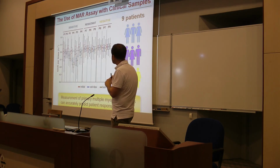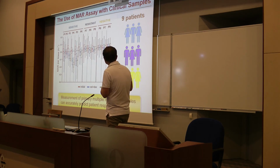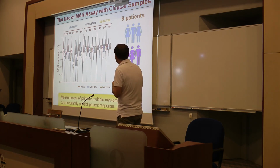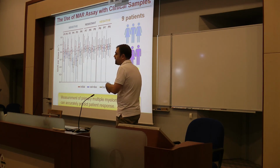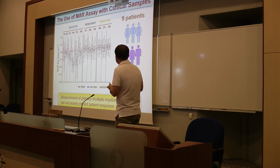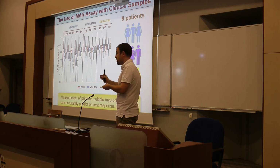So this is the use of this platform for real clinical samples. Here we have 9 patient samples we directly got after the biopsy and put them in that cantilever platform, and we see that we can successfully group those sensitive, resistant, and negative. Here the negative are the healthy patients. We can successfully group those patients in terms of their drug response.